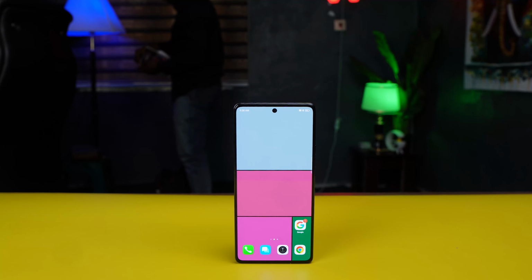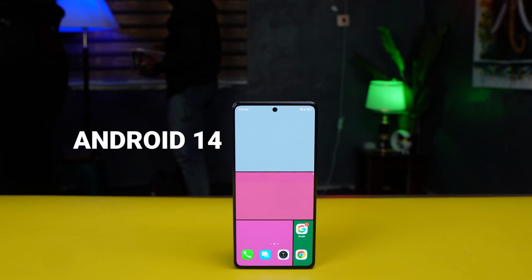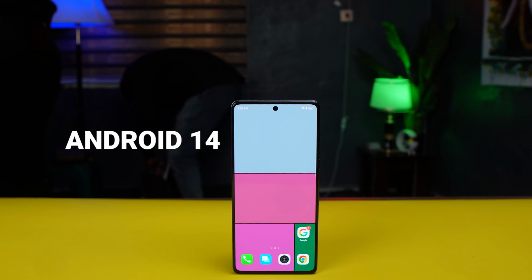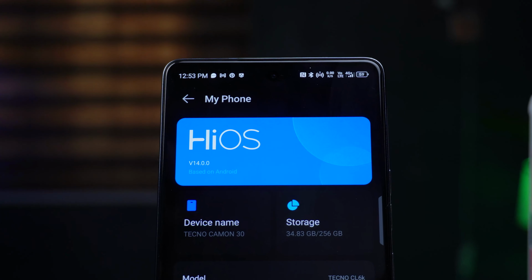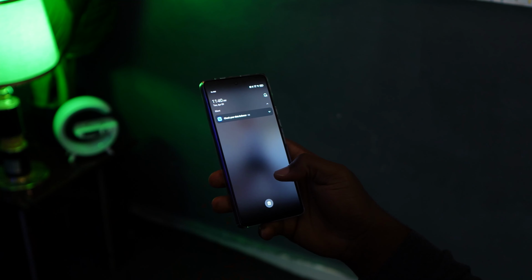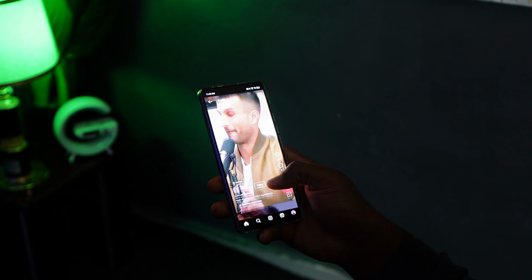Now, as to how many years of software support this device gets, it is not really clear from the manufacturers. We get Android 14 out of the box, but there is also a high probability that we'll be getting at least, let's say, 2 years of updates. The HiOS version on this phone is version 14, and from my experience, it is very smooth and clean. Even though my device is always connected to the internet, I didn't get those annoying and unsolicited notifications. And HiOS 14 actually comes packed with a lot of nice features.